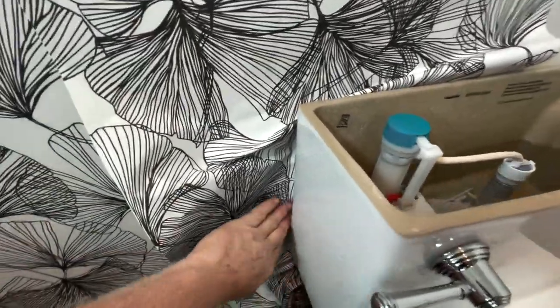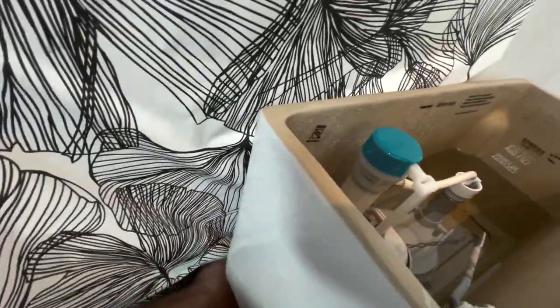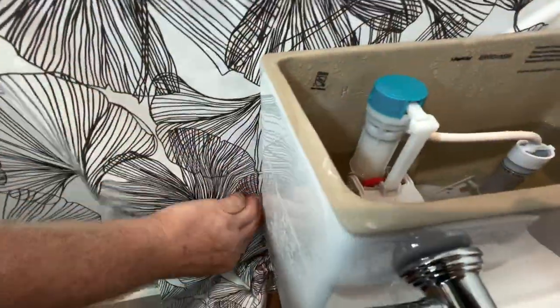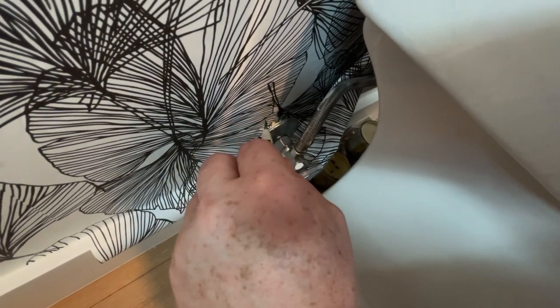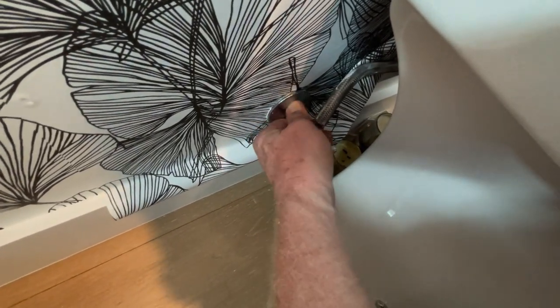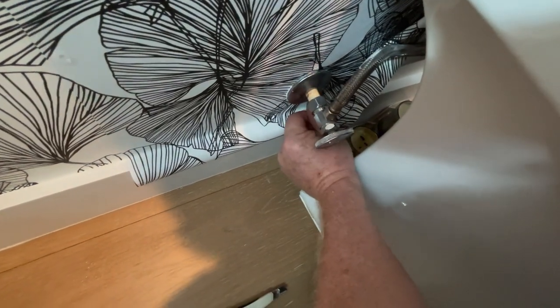Now, if you have put paste behind it, look how easily it slides. You see the wallpaper coming down. You see it tightening up? Okay. Still working on it. Then with your knife, cut right above the pipe where there's tension. As soon as you relieve the tension, put the escutcheon on so that it looks nice and neat. Okay.